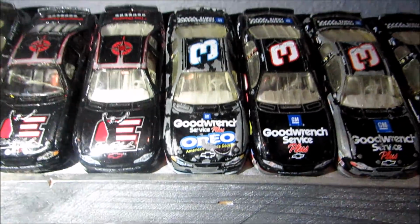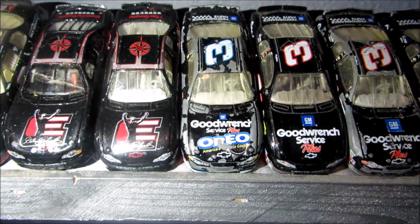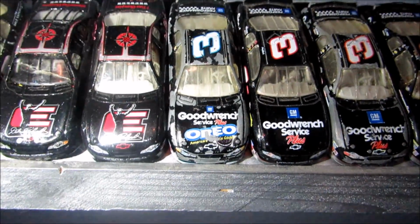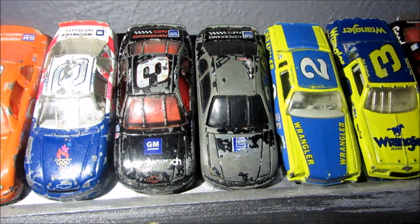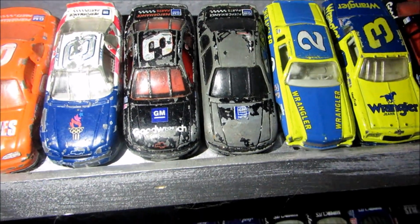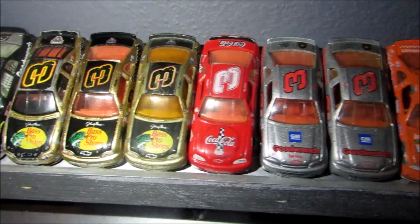But just got some diecast abuse to report. I'm really sad about this one, because I always liked this car as a kid, and you can kind of tell because I always played with it. Just some really bad diecast abuse. Man, those are just hideous. How did I beat the cars up that bad? Oh, I feel bad, but there's always time to regrow the collection.